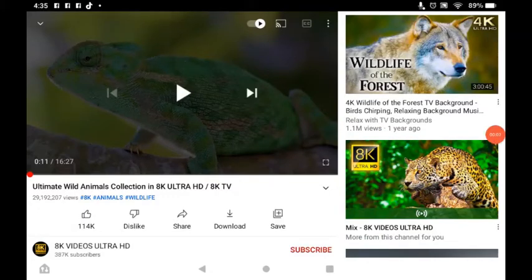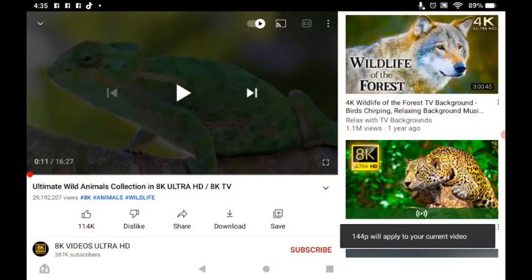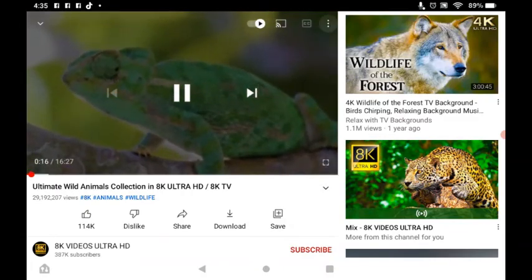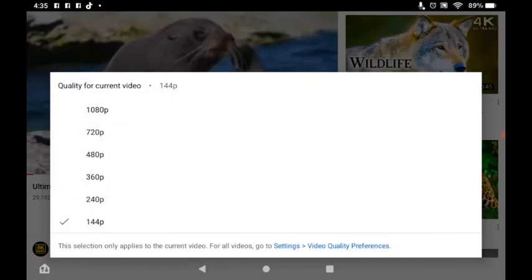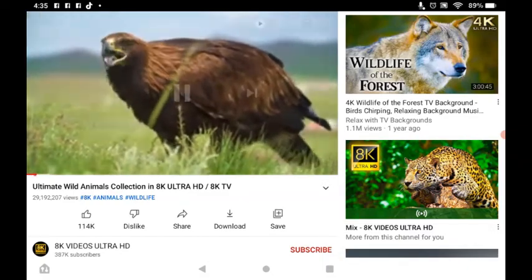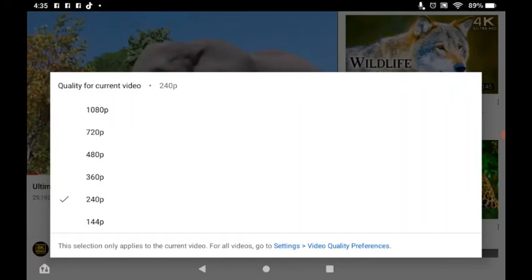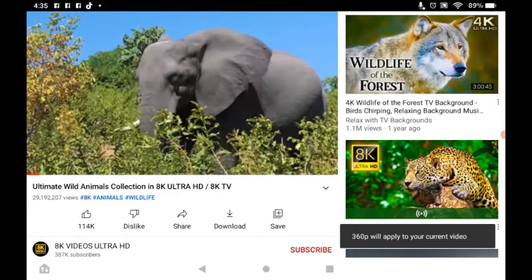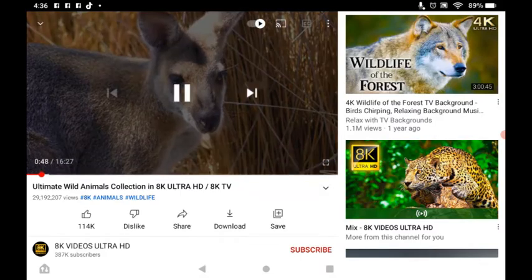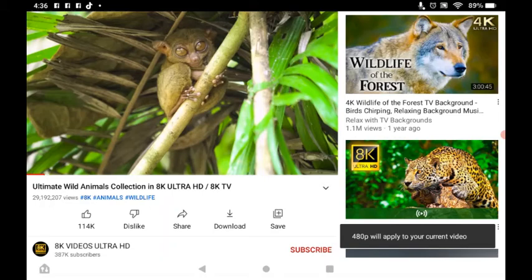Now for the video quality test. Set it to 144p. It's already starting to lag. On 144p. Now 240p. Looks like it only goes up to 1080p. 360 next. It only has 2 gigs of RAM, so it's not going to be as powerful.